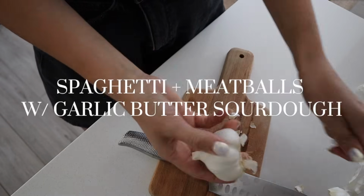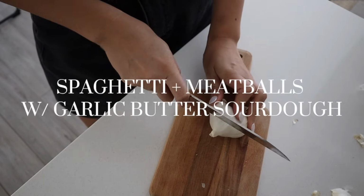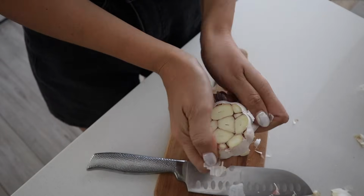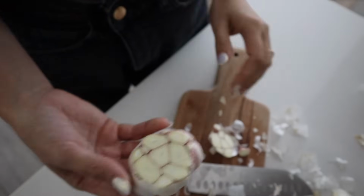Okay, next meal is very simple, but it is a spin on spaghetti because, like I'm sure every other household in America, we grew up eating spaghetti at least once a week, and I'm honestly sick of just regular spaghetti. So I decided to find a meatball recipe.